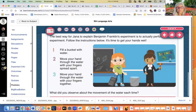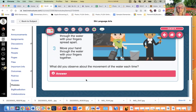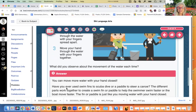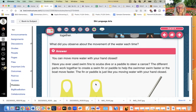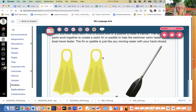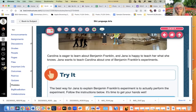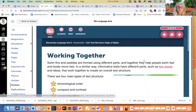So they're talking about an experiment about how water moves that you can do here, kind of fun. I don't know what it's actually talking about. The fin or paddle is just like you moving your hand through the water. That's not a very interesting experiment, but whatever.